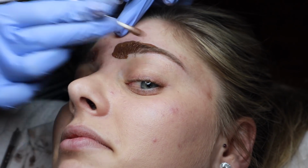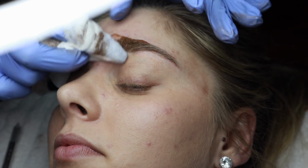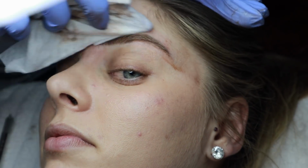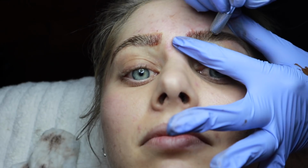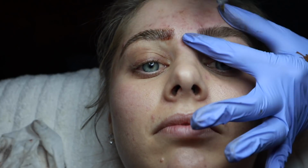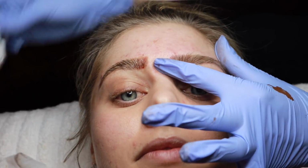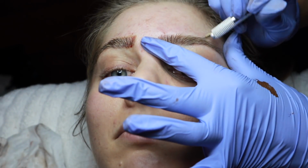The most annoying part about this entire process is actually the healing process. For 10 days after your treatment, you have to be really careful with your brows because it technically is an open wound. So this meant for 10 days, I couldn't wash my eyebrows. I had to be really gentle with the way I was washing my face, making sure I wasn't getting them wet. I also had to sit out from doing any real exercise for 10 days because, again, you don't want your brows to get wet.